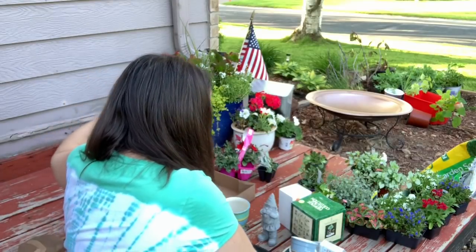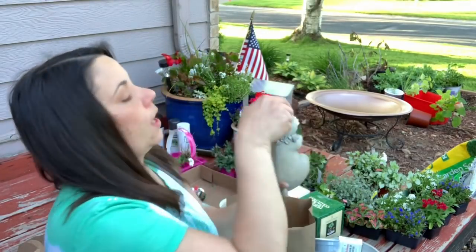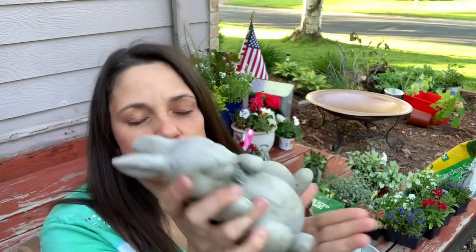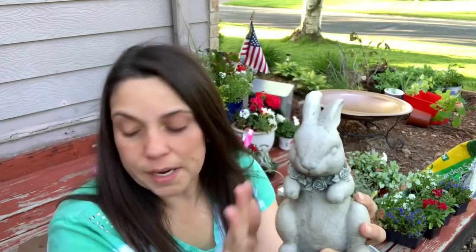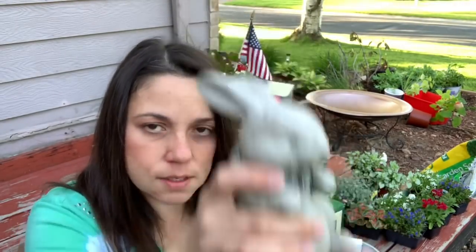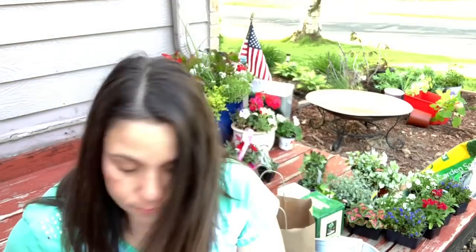Some more bunnies. You ready for some more bunnies? Okay. So I think this was 50 cents. He's just a garden bunny. So this one I'm not going to keep for Easter. I'm going to put it in a garden or on my deck somewhere. I'm not entirely sure. It's really cute. No mark. It's not actually like cement. It's not very heavy. I mean, it's heavy. I'm sure it's like plastic of some kind. So, 50 cents on that.